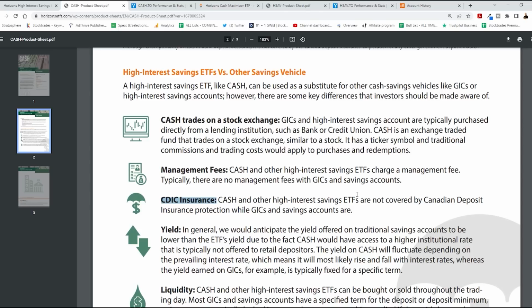So as mentioned, yield: how do they get this higher yield? Well, cash has access to higher institutional rates that are typically not offered to you as a retail depositor. So the rates will fluctuate depending on the prevailing interest rate, which means it will most likely rise and fall with interest rates, and this is why we've seen such a large increase in yield recently.